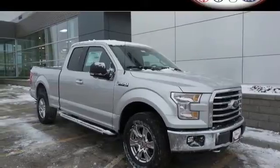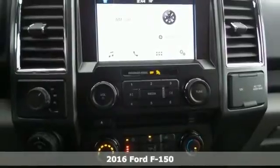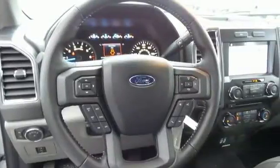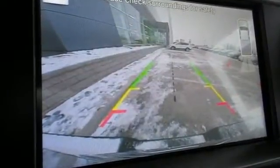Here's a 2016 Ford F-150. Put this truck to the test. It's built lighter, yet stronger, with a no-rust, military-grade, high-strength aluminum alloy. The ride, handling, and braking will amaze you, allowing you to work more effectively.